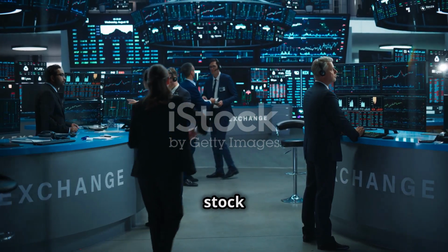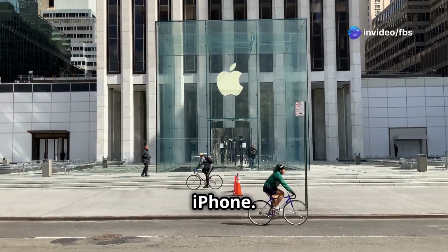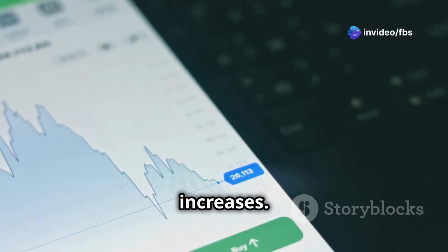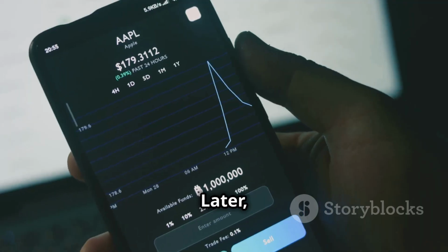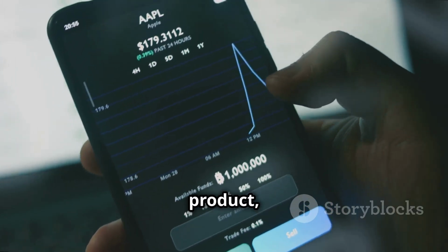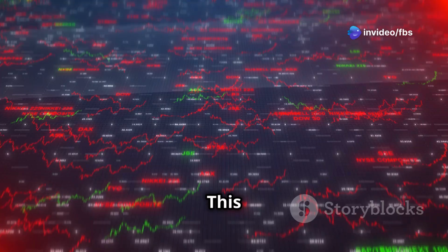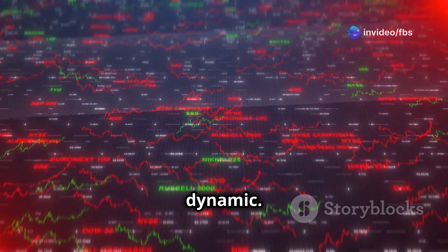Real-life example of stock market in action. Let's look at Apple. Apple announces a new iPhone. Investors expect high sales, so demand for Apple's stock increases. This pushes the price up as more people want to buy it. Later, if a competitor launches a better product, confidence in Apple might drop, causing the stock price to fall. This constant cycle of confidence and doubt is what keeps the stock market alive and dynamic.